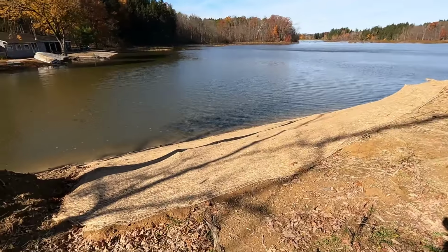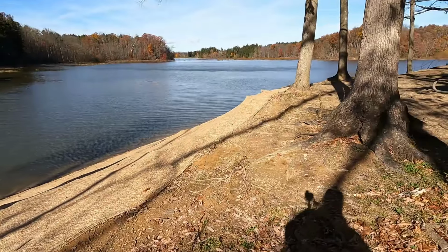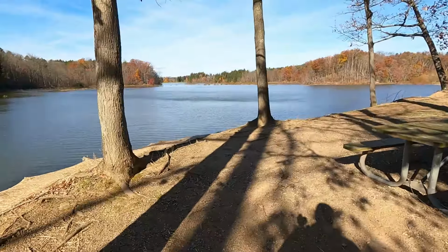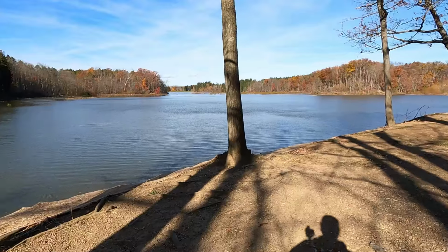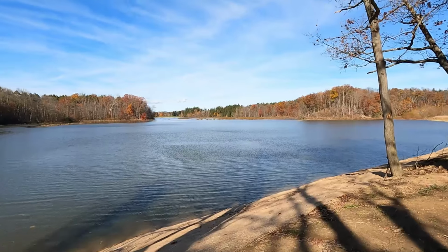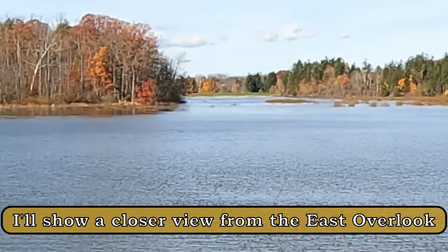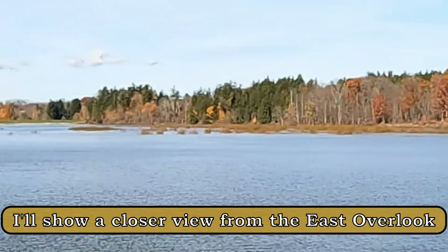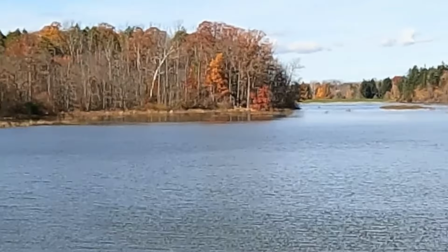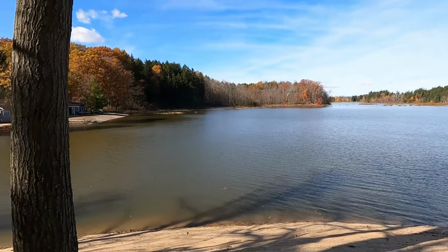Well, the seed hasn't started sprouting yet. They still got the netting down, which is a good thing. There's still some remnants out there of the shallow areas. Almost like some of the sandbars in Lake Erie. And over in that area too. Eventually that'll die off.